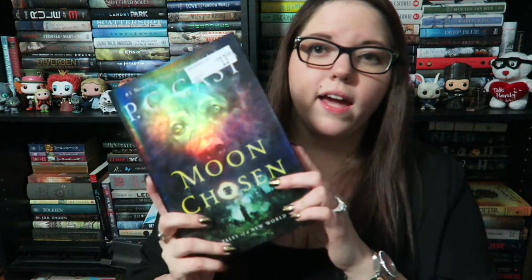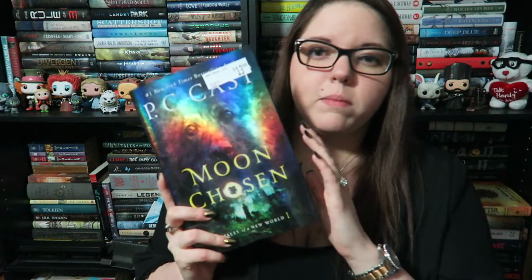The next book I purchased, price tag still on, is Moon Chosen by P.C. Cast, and this is the first book in, I think it's going to be called Tales of a New World, and I really like P.C. Cast and Kristin Cast.